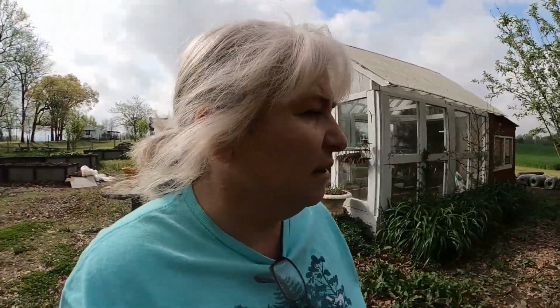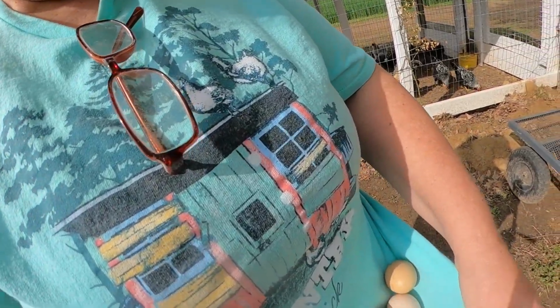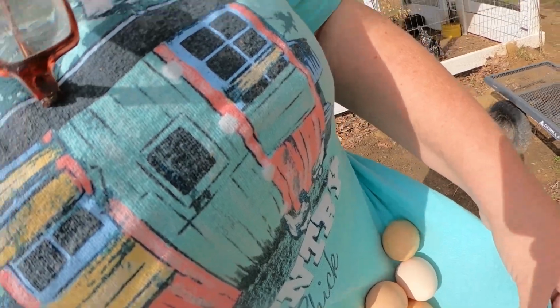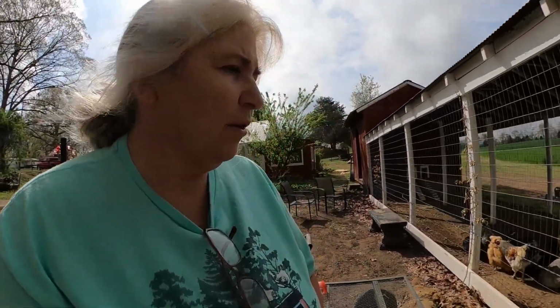Her little coaching hen is out over here, and I don't know how she got out. I got 7 eggs this morning. I'm gonna let you see those. I didn't bring a basket out. And one of them was a baby egg this morning. So we do know that they're laying.